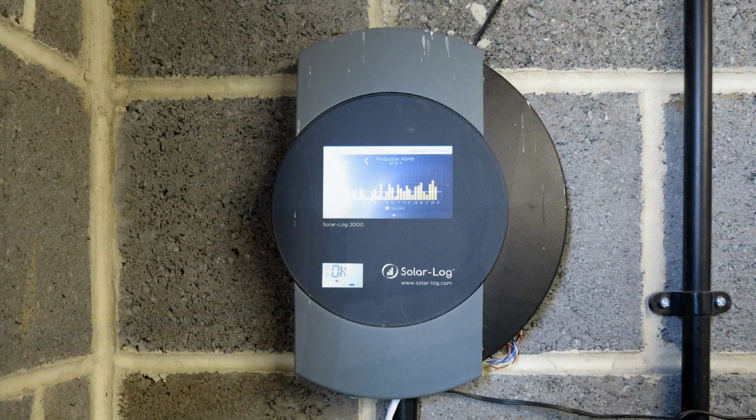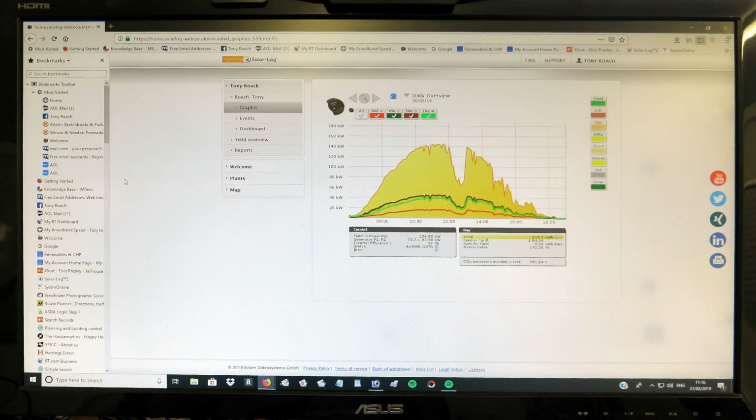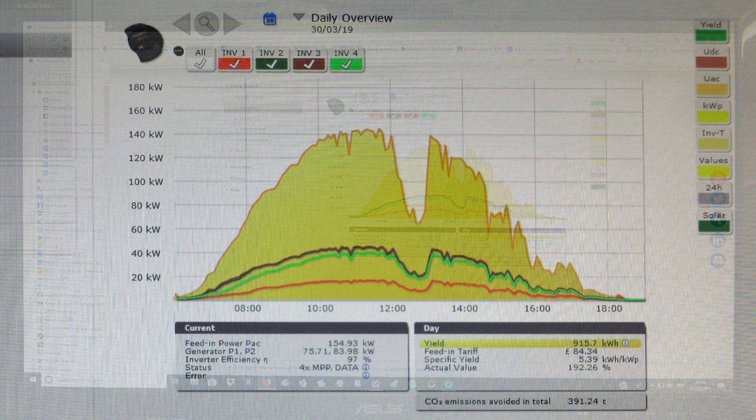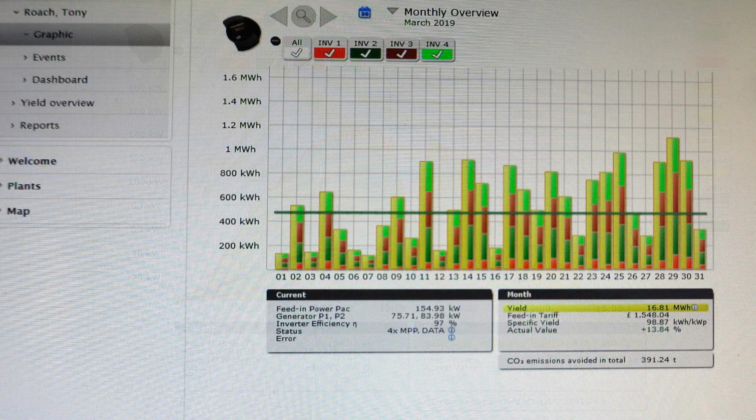This SolarLog device records all activities relating to the system, enabling various diagnostics to be done. All the SolarLog information is sent directly by PC network to the site office. This is a daily overview of the output. The information is simultaneously sent over the internet and recorded by SolarLog in Germany on their central server. The monthly overview can be accessed anytime. All this information can be accessed remotely from anywhere off-site that has internet availability.